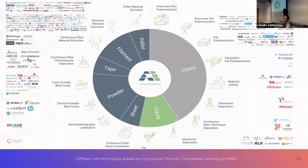In this slide, I want to show you the whole ecosystem in the additive manufacturing market. You can see all the techniques in additive manufacturing depending on the format, and we can see that most of the companies are in the filament and liquid formats. This kind of picture or diagram gives us information about the market and maybe what our target market is.